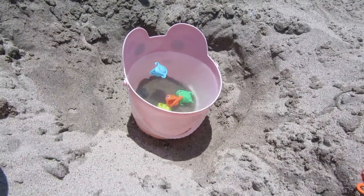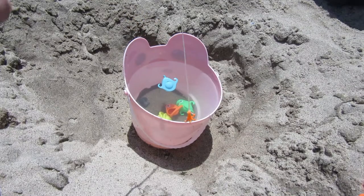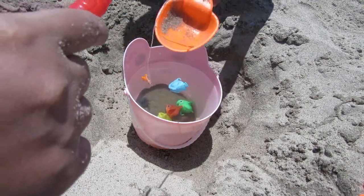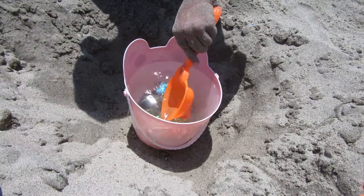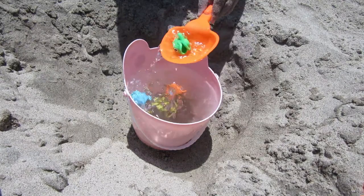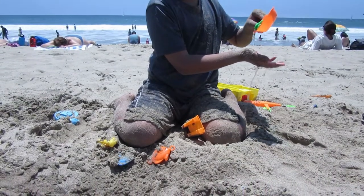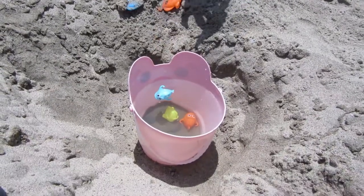Three foot of sand. Whoop. Look, there are some fishes that sank and there are some fish that float, even though it's a shell. Can you tell me the colors of the fishes that sank? Go ask your mom and dad or a grown-up to help you. I used my orange toy shovel to scoop up the fishes.